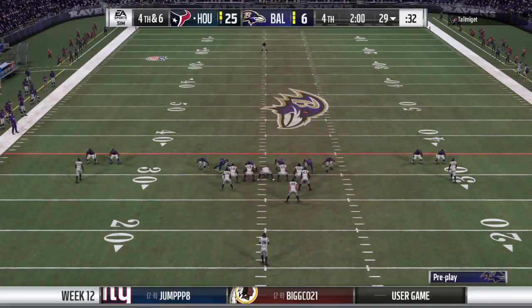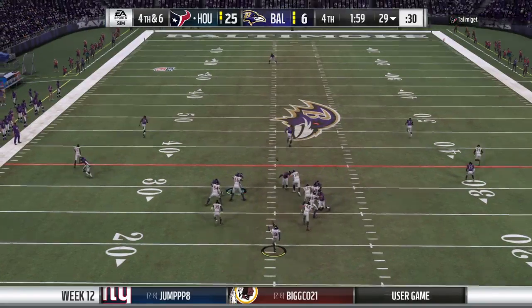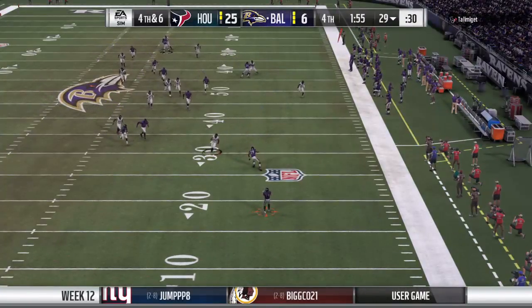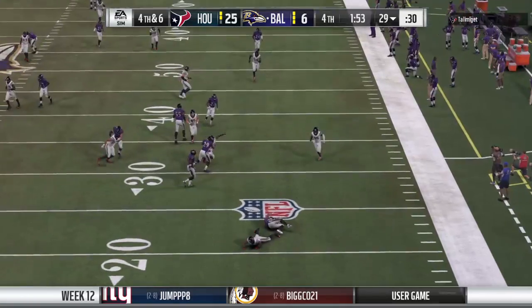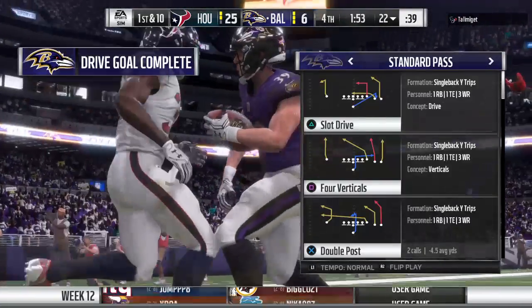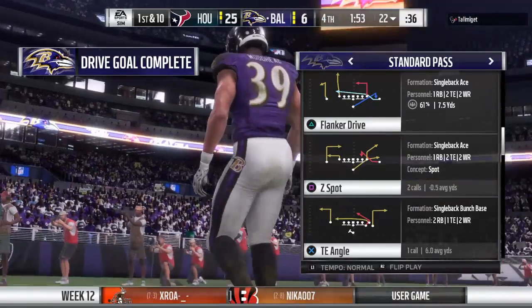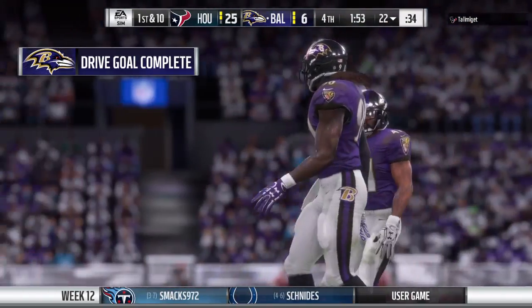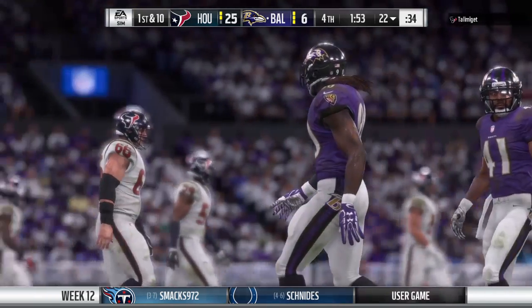Here's Shane Lechler now. He's been terrific so far. That's a 48-yard punt with the coverage holding him to 3 on the return. And possession will switch hands, 1st and 10. Here comes the Raven offense now, ready for another possession.